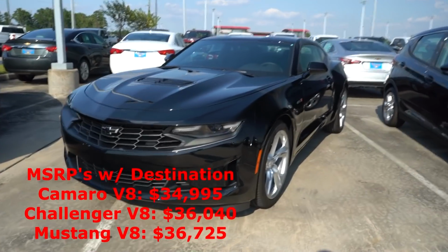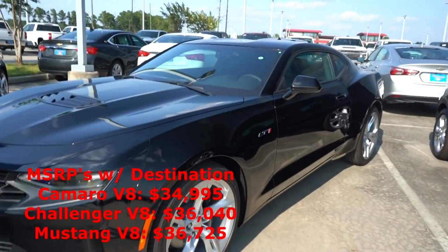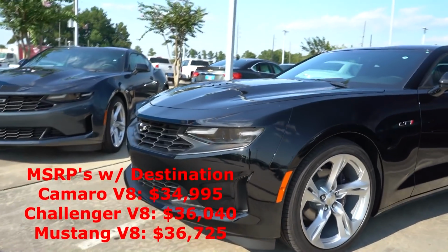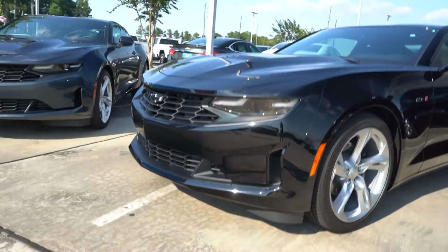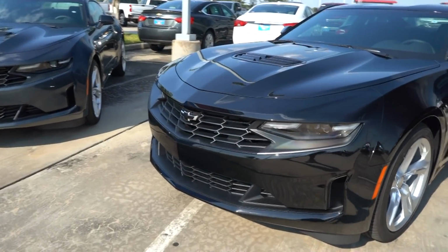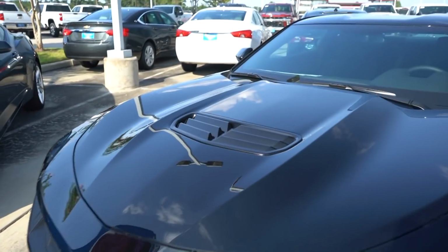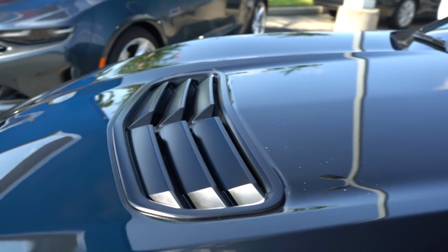So now that you know just how good of a deal the car is, let's talk about what that actually gets you. So like I said, it has the body styling of the V6 Camaros, which honestly, after the new redesign, I actually like them. I think they're pretty darn cool. So with that, you also get the SS hood. So you have this nice little hood vent here in the center.